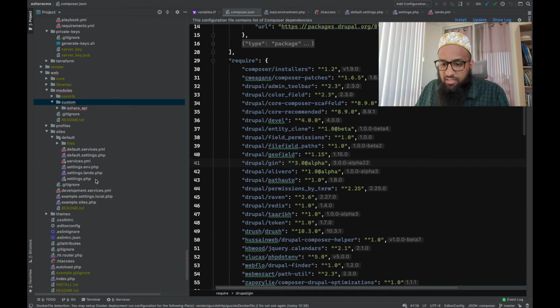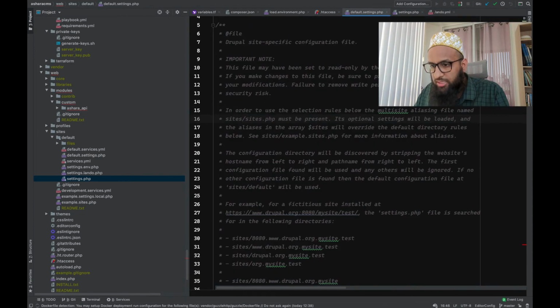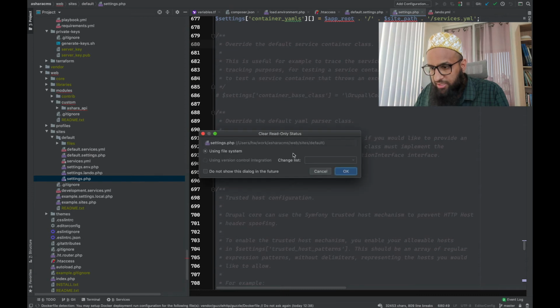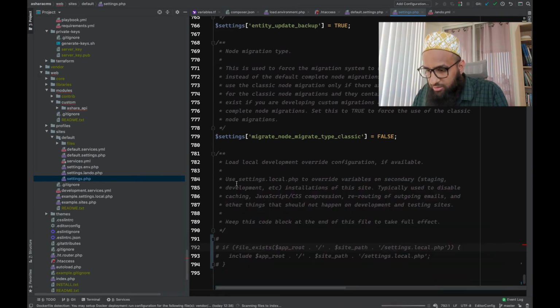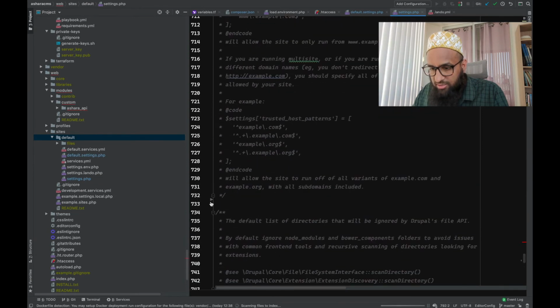So one of the things is that default.settings has been updated. I need to sync that as well. So you can actually do that. I think my drush update db has failed. Okay, Drupal has again marked it as read-only. Earlier, PHPStorm could not remove that read-only flag, but I think they have fixed that problem. So let's see what changes it has done.